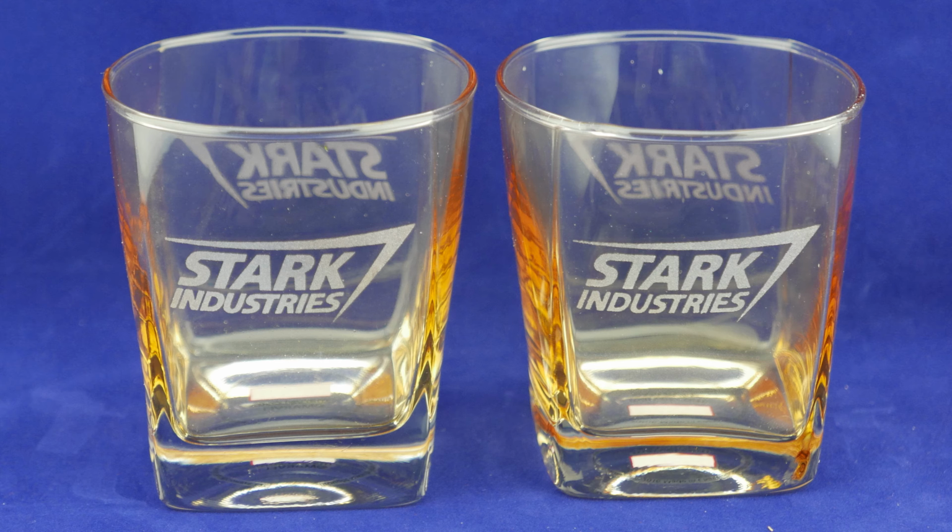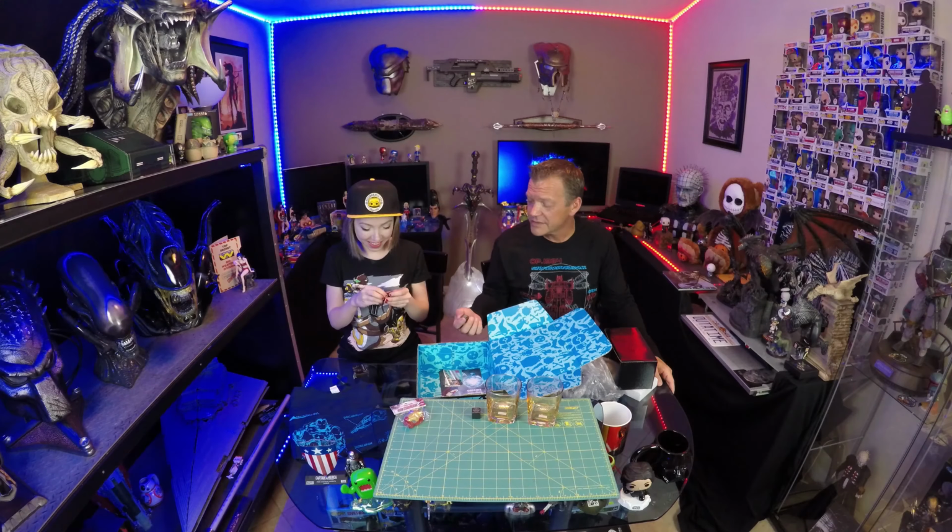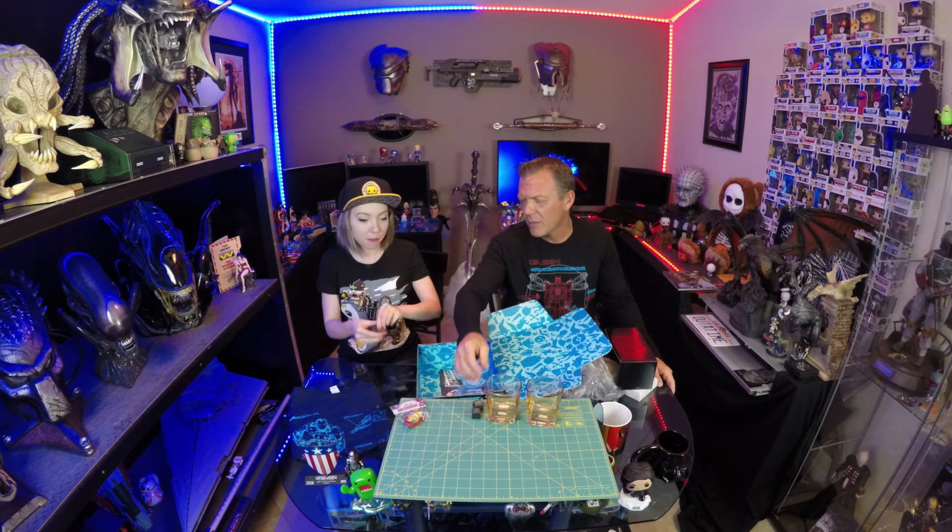And to continue with the beverage theme, Cold Stones. Set of 4 granite beverage cubes. Engraved. I actually do feel it cold. So you put them in the freezer? Yeah. These would be good for iced coffee. Before I break the desk. Yeah, the one thing that breaks the shatterproof desk is something from Stark. And this has kind of been done before a little bit too.